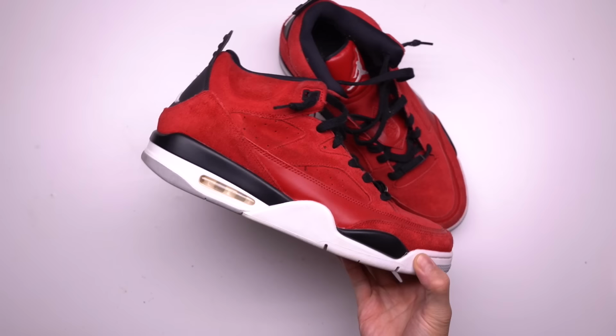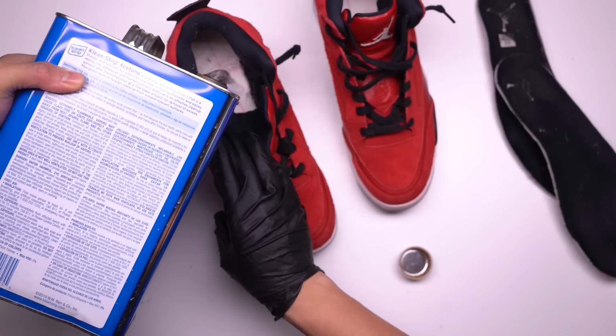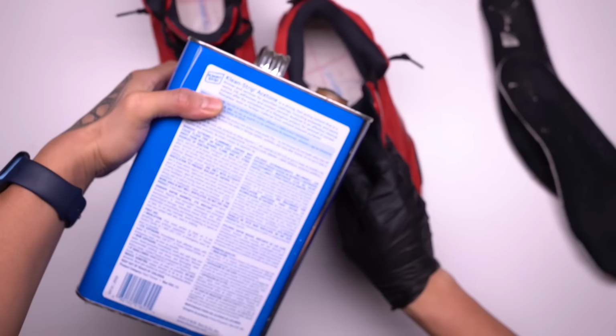So while that's getting dried off, I'm gonna start prepping the donors. These were the cheapest donors I could find in relatively good condition. The only thing that I'm worried about is that it's on an all red shoe that's made of suede, and the midsole has black paint.